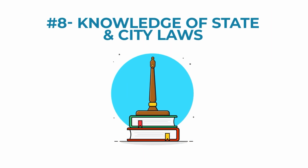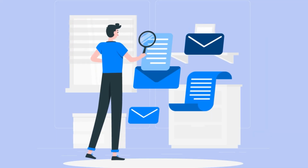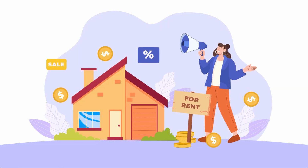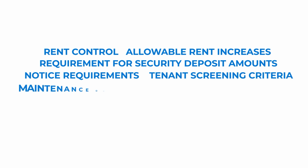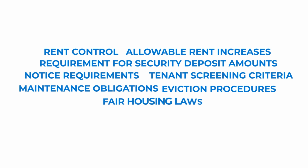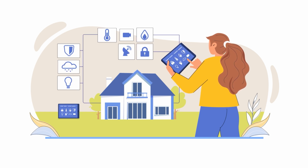Number eight is knowledge of state and city laws. As a property manager, you need to have knowledge of the state and local city real estate laws you want to operate in. Some of these laws and regulations include rent control, allowable rent increases, requirements for security deposit amounts, notice requirements, tenant screening criteria, maintenance obligations, eviction procedures, fair housing laws, and many more. Bottom line is you have to know the property management laws in the states and cities that you wish to do business in.